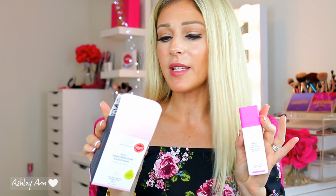And then last but not least, the Sephora Baby Facial. I was not going to get this because it is similar to the Glycolic Night Serum, but basically the difference, and I guess it even says it on the back, is this is a once a week mask that you do.